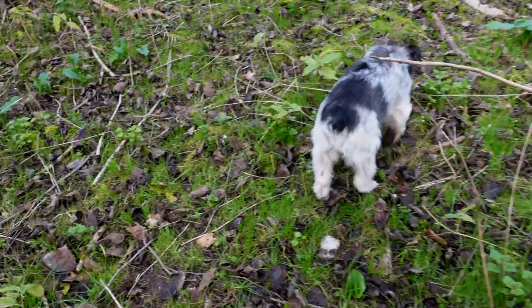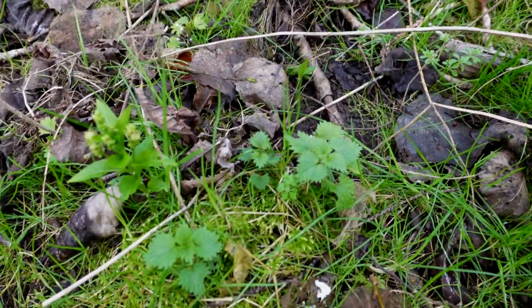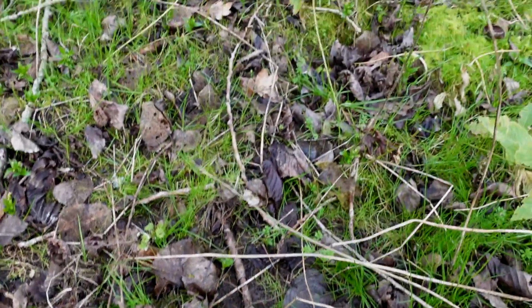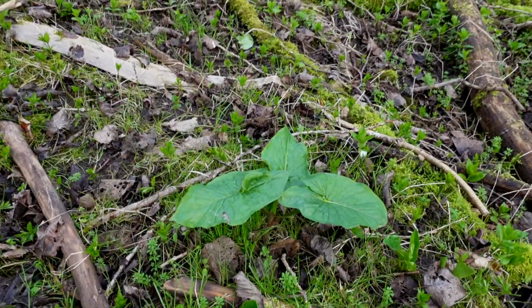Right now there's all sorts popping up. We've got little baby nettles. Nettles are excellent. I've been learning a lot about nettles. I'll be utilising them a lot this year now. We've got lords and ladies over here popping up.